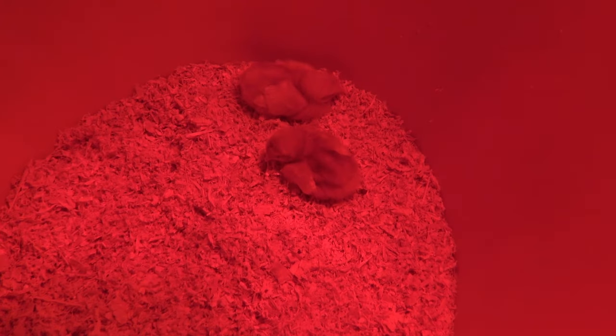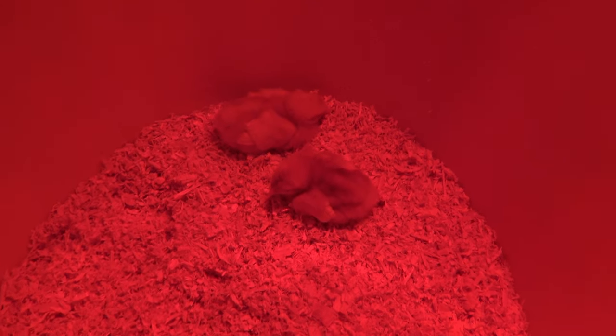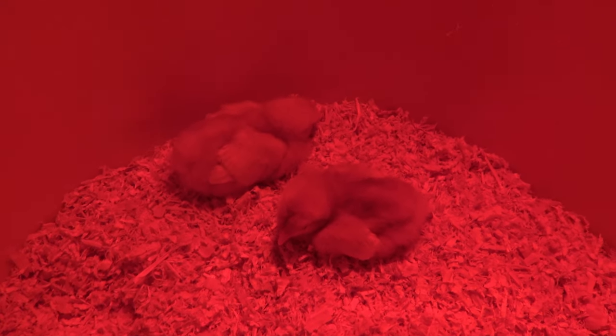There's the little cheeping sound, if you guys heard it in the other room. These are little cheepers. These two are responsible for it. Little cheepy guys. They're just taking a nap. It's Maxie's new baby chickies.